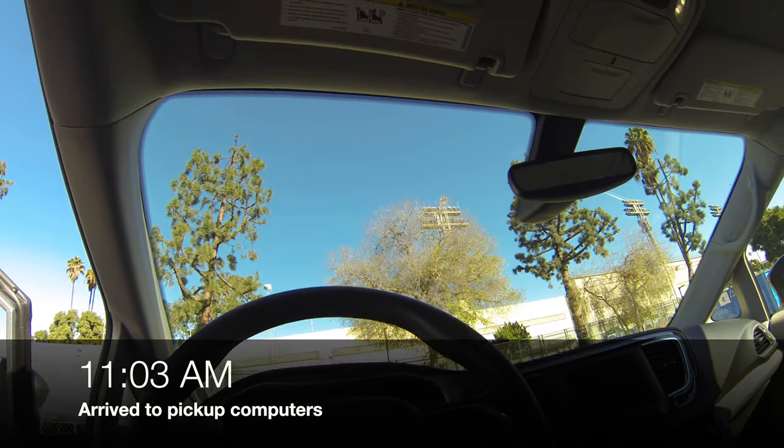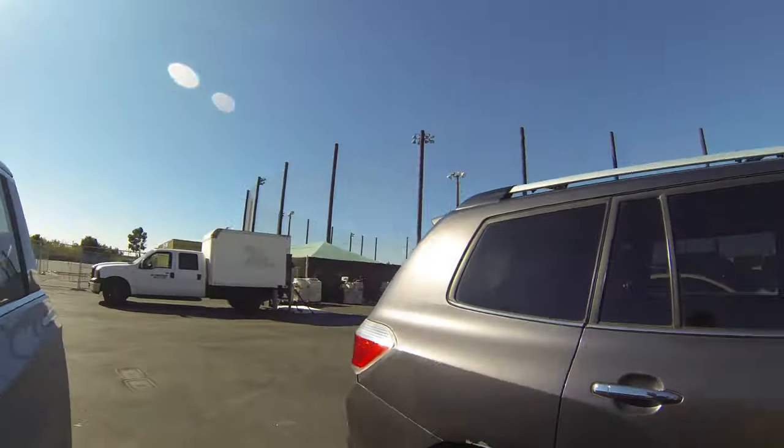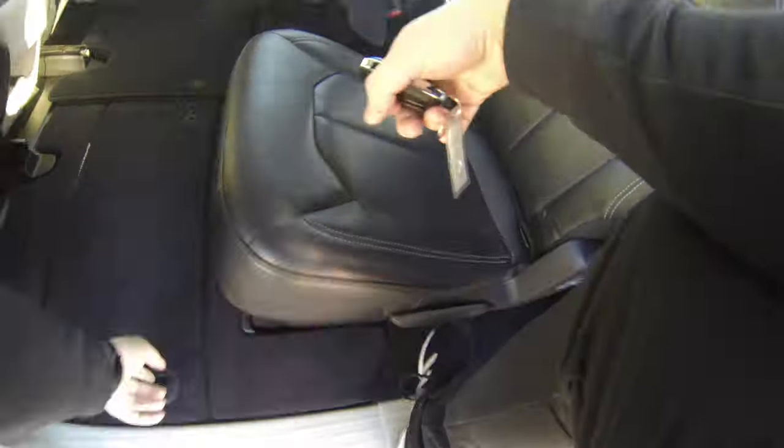I made it, but before I started to load the computers, I needed to take a few minutes and convert this Chrysler Pacifica into a cargo van.